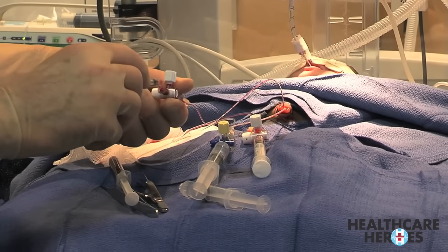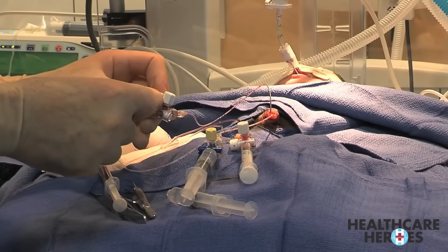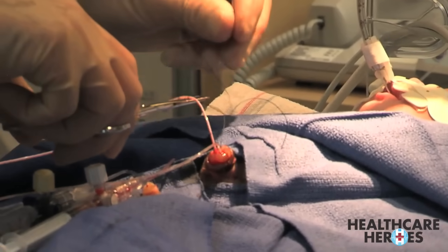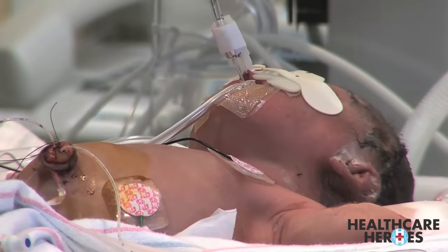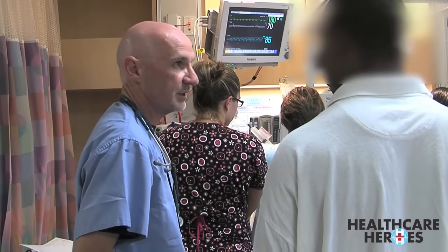Can I take a double lumen, size 5, please? I'll take another blood gas syringe. I'll take a blood sugar and a blood gas from here, please. The baby is finally stable, and Dr. Elliott now has a moment to check in with the baby's father. I met you in the waiting room just before the C-section.